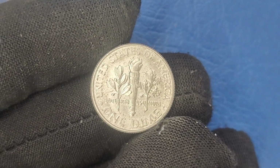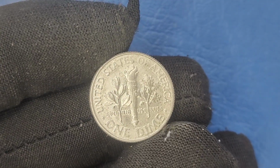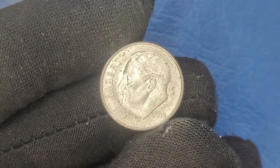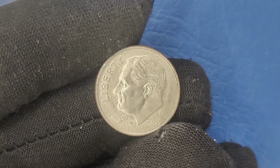For collectors, this coin is a dream come true. For everyone else, it's a fascinating example of how even the smallest objects can hold tremendous value. It's a reminder that treasures can be hiding in plain sight, even in your pocket change.